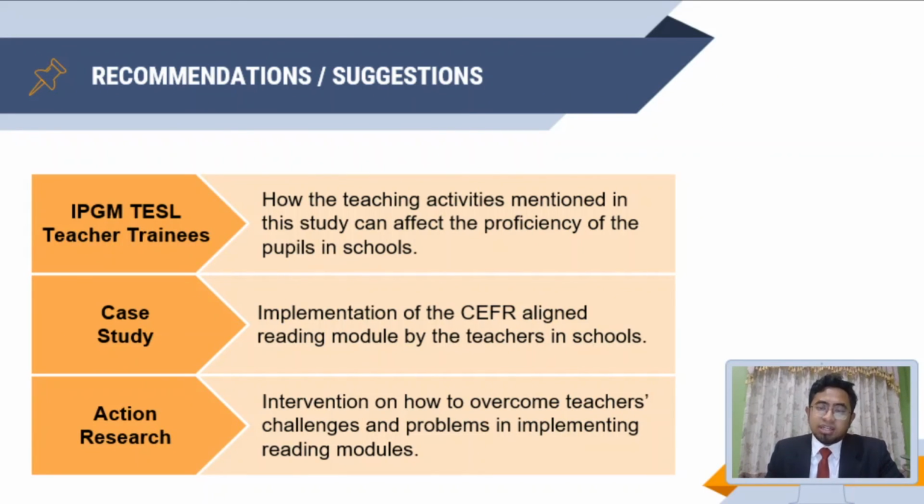Next, further researchers can conduct qualitative research such as a case study on implementing the reading module in the SAFER aligned curriculum. The qualitative research can be conducted with English teachers in schools to determine the problems faced by them regarding the current reading module that all Malaysian English teachers are carrying out. Besides, to overcome the teachers' challenges and problems while implementing SAFER aligned reading modules, further researchers can come up with an intervention to carry out action research for future studies. The intervention should focus on overcoming problems such as the reading competency of the pupils or teaching practices of the teachers.